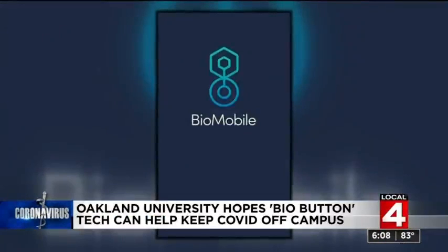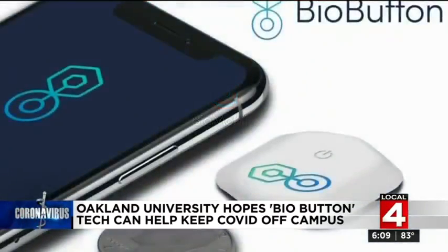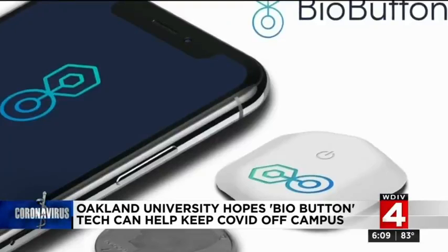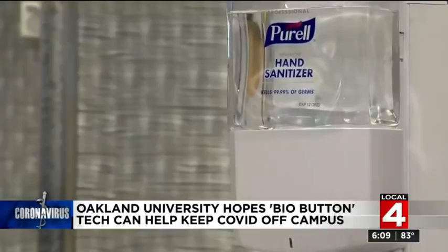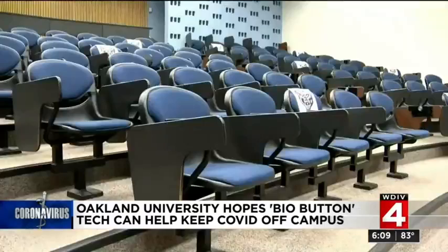So what is a bio button? Oakland University says it's another tool in the fight against COVID. The button sticks to your upper chest and tracks potential signs of COVID before symptoms appear. What the company has done is reverse engineered from COVID positive patients what the very beginnings of COVID infection look like. And so its algorithms are slowly learning better and better how to catch COVID as early as possible, before you start coughing, before you feel bad.